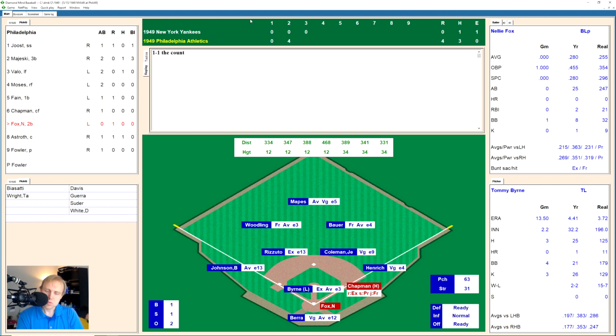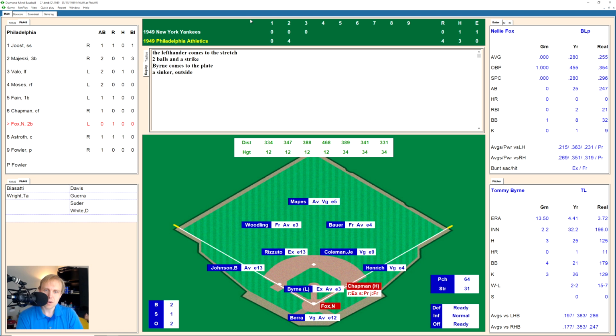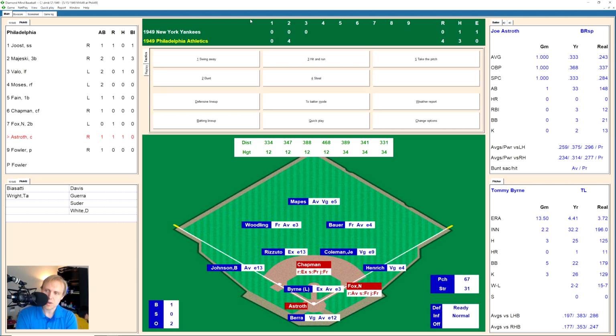And there's a strike to Fox, 1-1 the count on him, and there's a fastball inside, 2-1 now the count on Fox. There's a sinker outside, and it's a 3-1 count. Here's the pitch, and that one's low, and Fox was taking all the way. Now there are runners on at first and second for the Athletics, and I tell you, the Achilles heel of the Yankees 1949 is these walks. The amount of walks this team gives up is crazy.